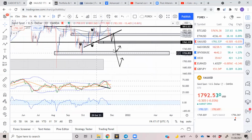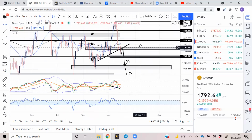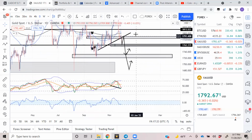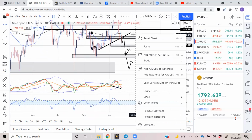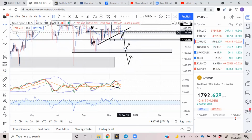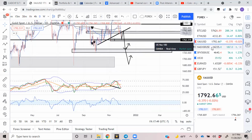All right. This is just my analysis as well. It's just what I feel like may happen. I'm not saying it's going to happen, but just from recent trades that I've taken, recent trades that I've studied, market typically makes these type of moves, and we will see how it will react this time. So that's what I'm looking for with gold for this week coming up.